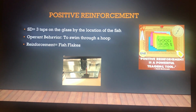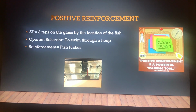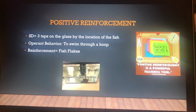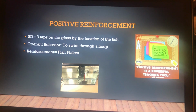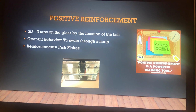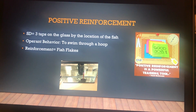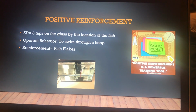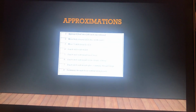So during the positive reinforcement sessions, the discriminative stimulus was 3 taps on the glass by the location of the fish. It was noted that when I would tap in a different location that wasn't near the fish, it did not get the fish's attention enough. So I made sure that I'm tapping in the location of the fish. The operant behavior that I was trying to shape was to swim through a hoop, and the reinforcement that was used was those fish flakes that were determined during the preference assessment.